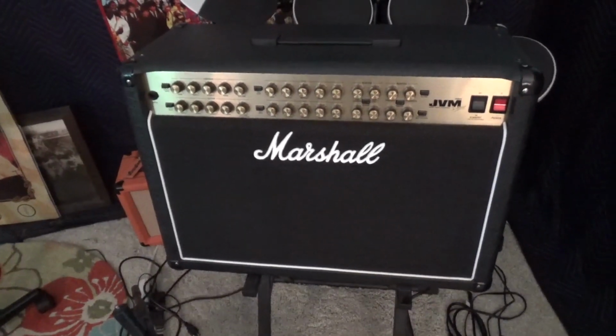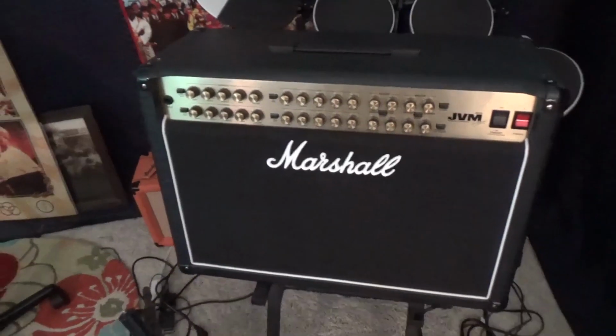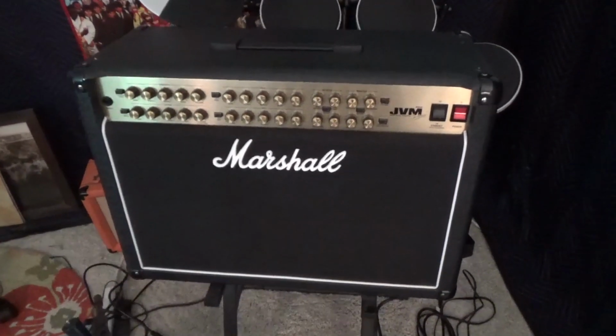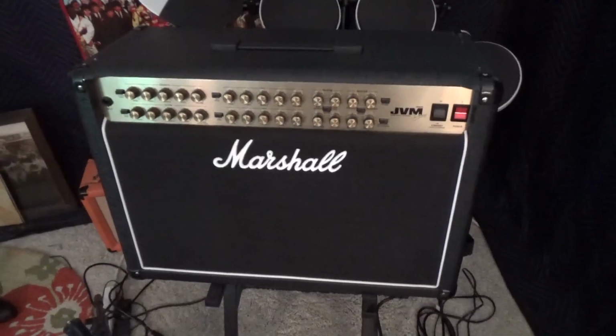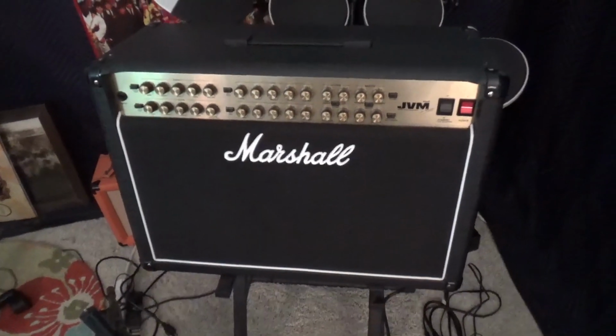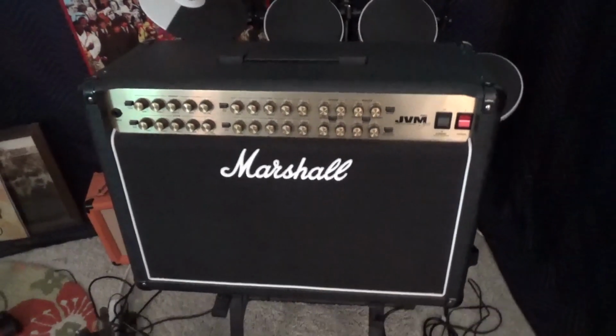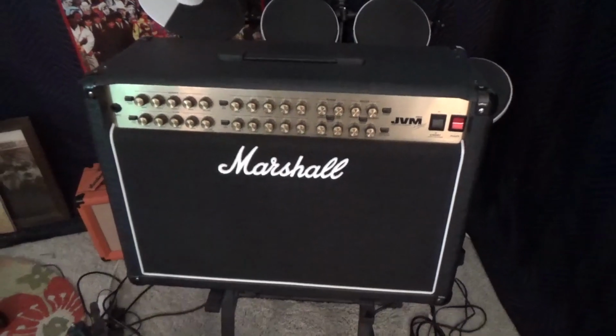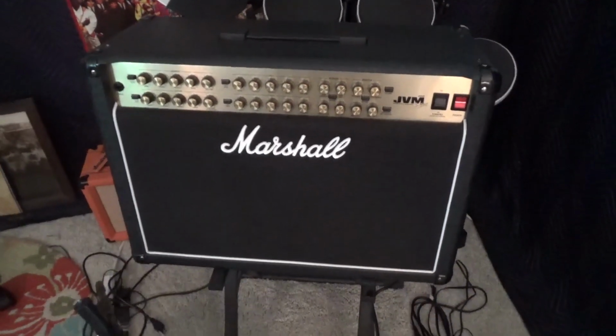And the tubes, the last time I had them put in was, how long ago, Mrs. Beans? About 2 years ago, maybe 2.5 years ago. It was right when I started the channel it went out. And that's why I had the Orange Crush as a backup. Thankfully, I had that to back this amp up. But it was the tubes again, and I haven't had any problems with it since. Go figure.